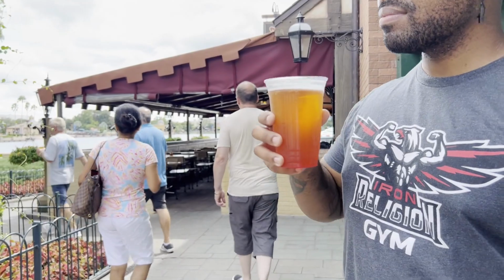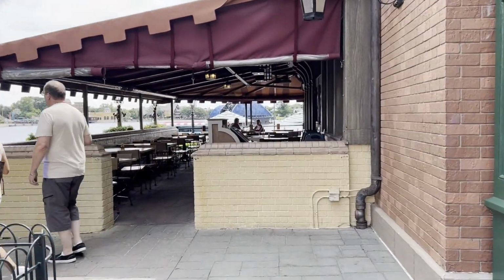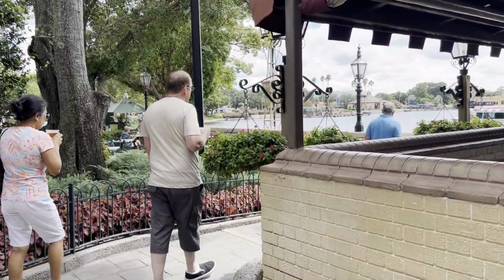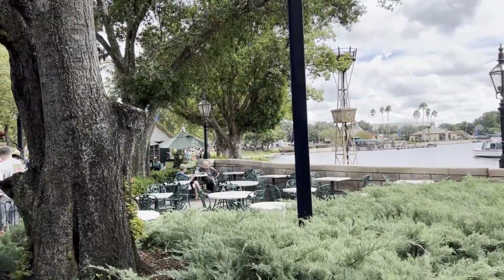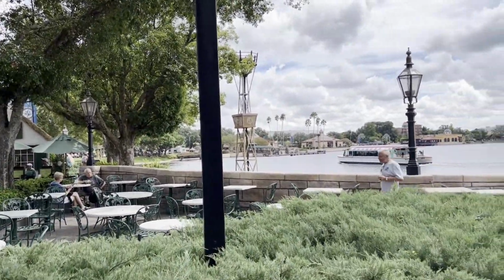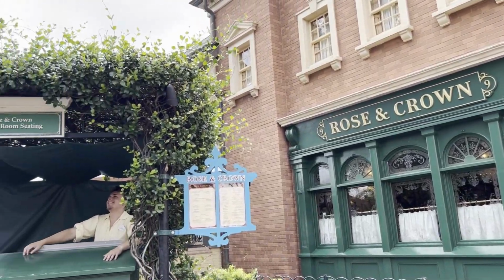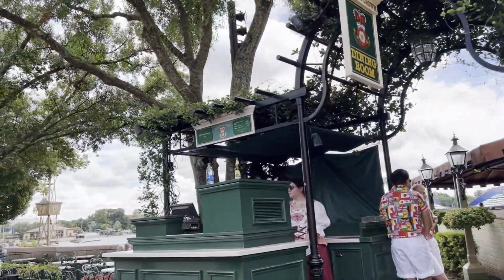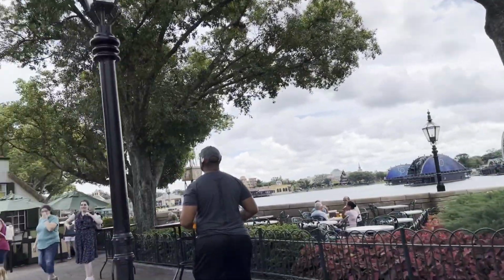So, if you go to the pub, you cannot take up a table in here. This is only restaurant. What you can do is go around the corner here. And there's a nice little seating area right by the water. Okay, there's the pub. Here's where you check in for your reservation. You can buy a couple of beers here, a couple of draft beers.